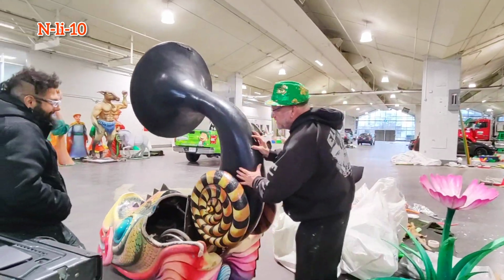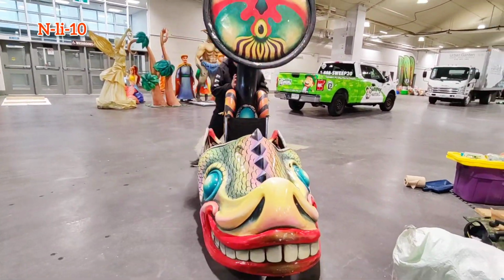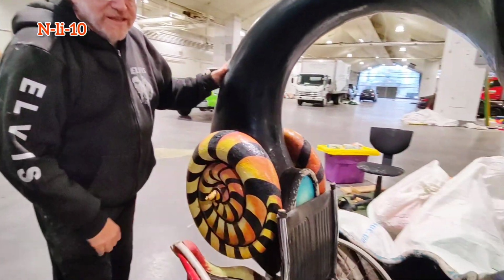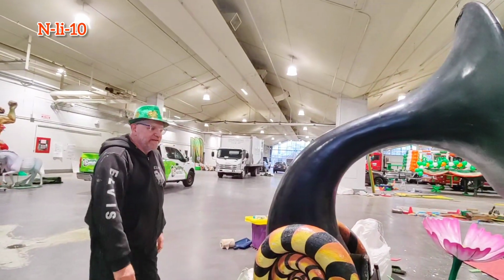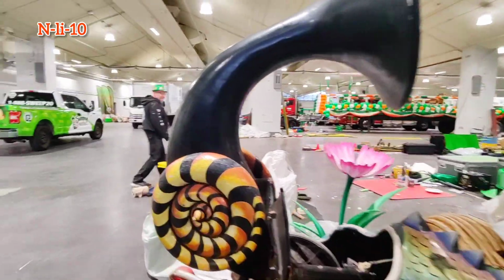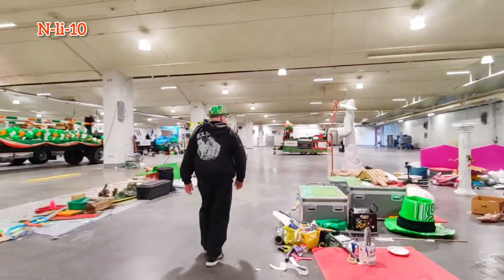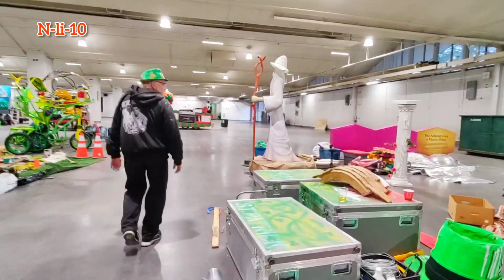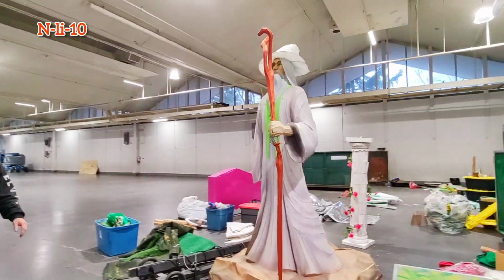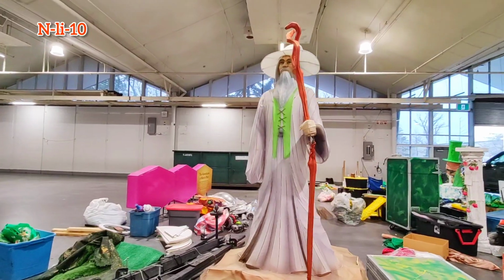So this is a push float. We're going to have a leprechaun driver in this one, and somebody pushes it from behind. A nice one here. It's very Celtic, with a weave in the stick.